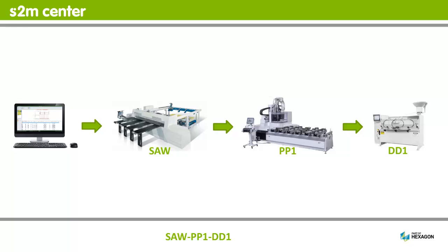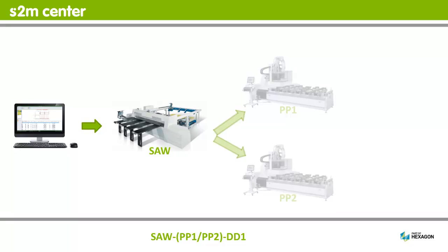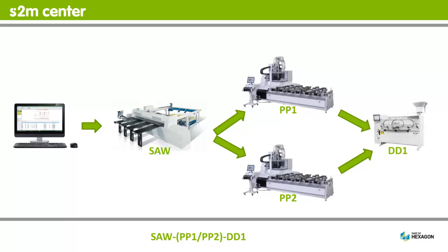If a part doesn't need to go to the drill and dowel machine, then the part would simply show saw, then point to point 1. And if the part had no machining at all, the workflow would show saw only. What happens though if you are getting more production out of your panel saw than you can get out of your point-to-point and you add another point-to-point in your shop?